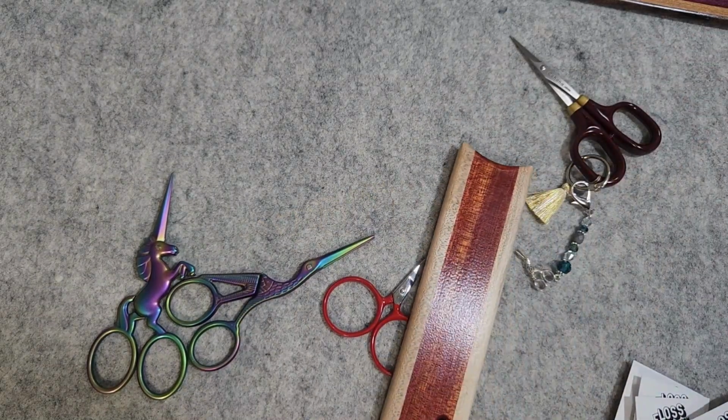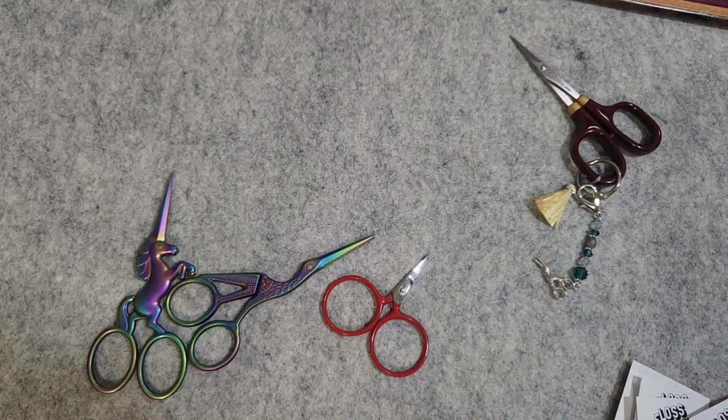So I wanted to use it for this project because it will be my next one that I kit, and I've got quite a few that I need to kit up relatively soon. So I wanted to try stitching with this length before I kit up a bunch of projects.